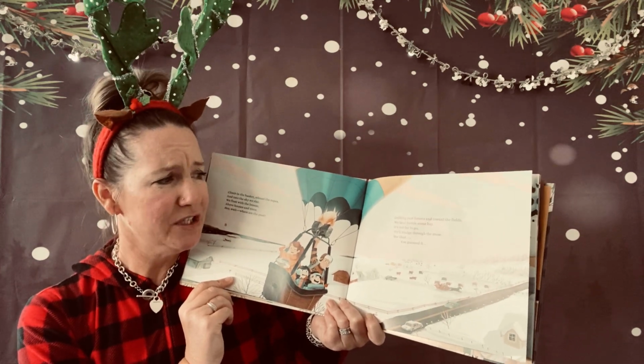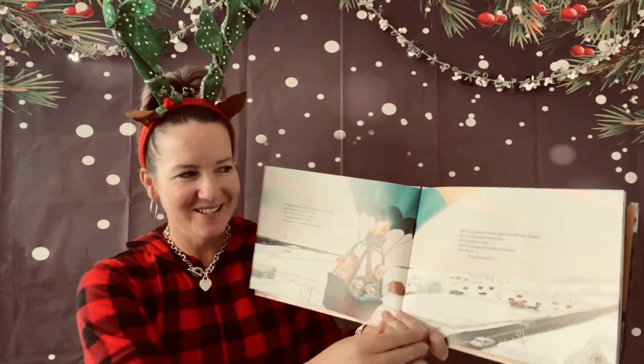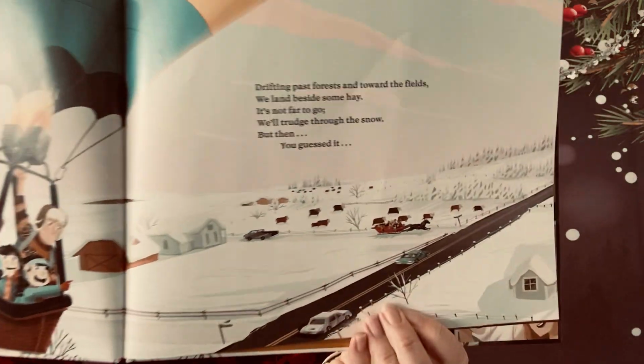We'll trudge through the snow, but then, you guessed it. What's coming, Panda Bears? What do you think? Look in that illustration. What's over there in the snow? The horse-drawn sleigh.